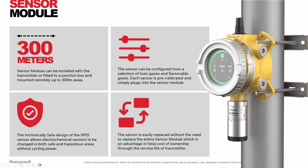Actually, one thing, when you are going through and changing sensors, you can go through the menu and select change sensor, and it'll walk you through step by step how to change that sensor. So now there's like a tutorial on how to change sensors on the display of the device, making it a lot simpler.